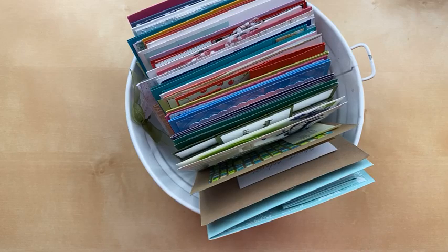And I say this all the time, but it's true. I know what it feels like to get happy mail, and I hope that you do too. And I know that when you're sending cards to your friends and your family, that it's making them feel so special and amazing, because that's how I feel.